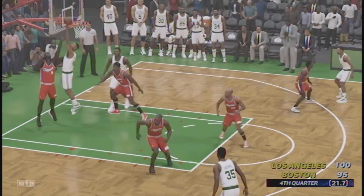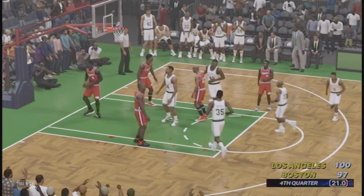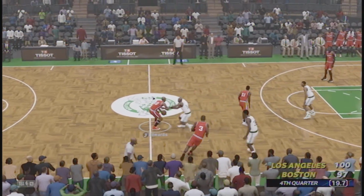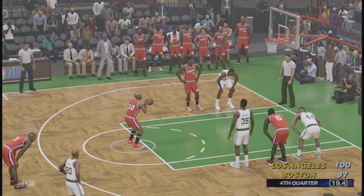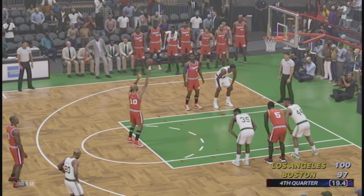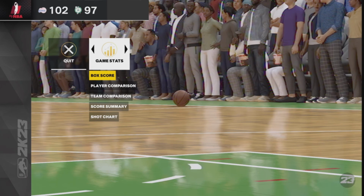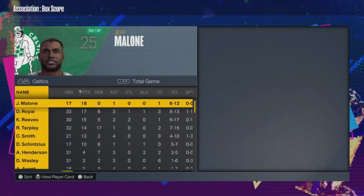Tarpley is going to miss that shot for the Celtics. Alan Henderson is going to get that putback, though. So it's back to a three-point game. Dennis Scott passing it to Blue Edwards, who is going to attempt some free throws. And this game's over. Clippers will beat the Celtics.